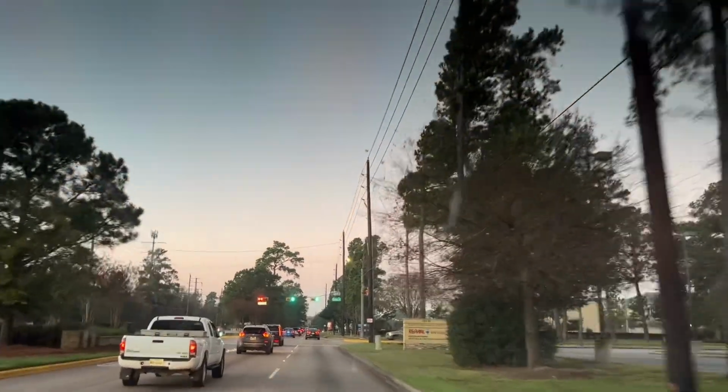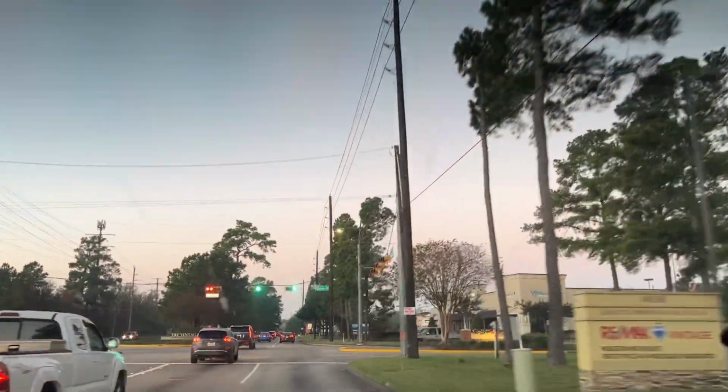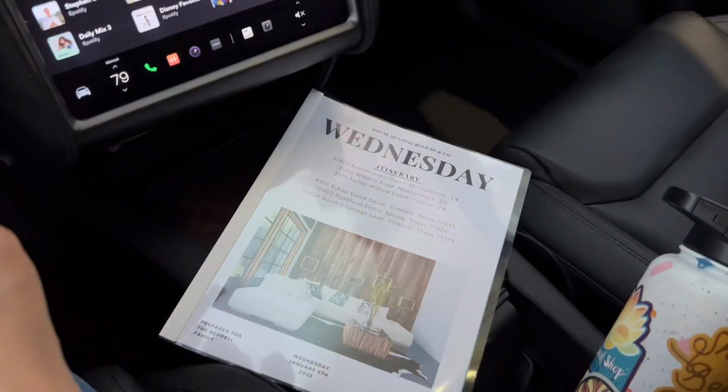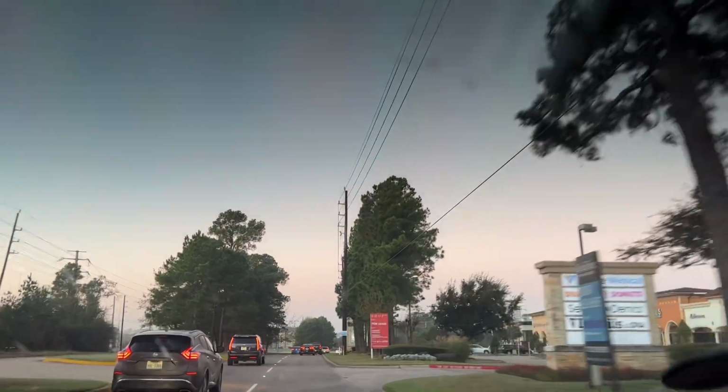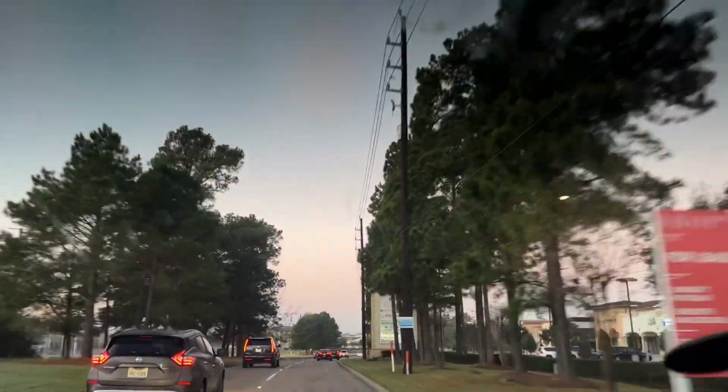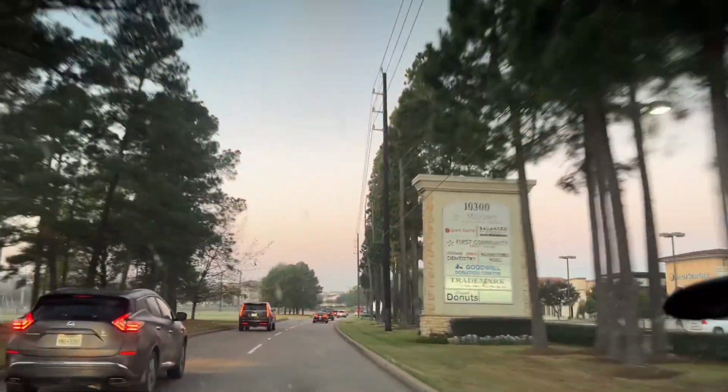So that is, I should have brought my maps with me. Oh no, I did forget my maps. So I brought this cute little itinerary for this client, and the one thing I was supposed to grab was maps. I need to keep a file folder in my car. I think I'm gonna go buy one today.